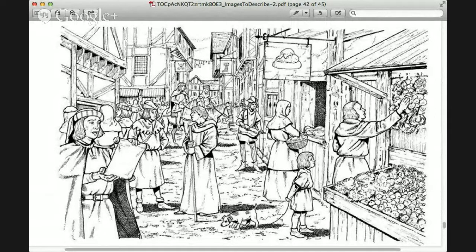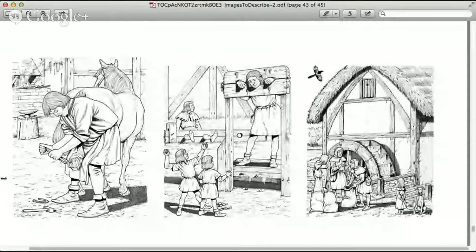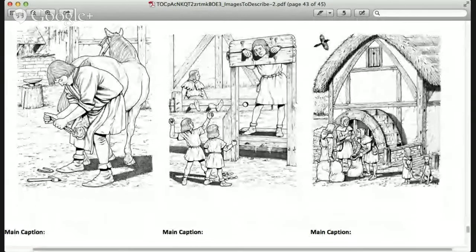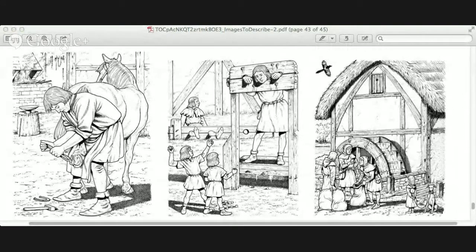Okay. How about a new one? Okay, medieval village life. So now we're in the village. Okay. And Wasu, it's your turn. Three pictures, three little pictures. The first picture is a man who is doing something with a horse. What's he doing? Horseshoe.